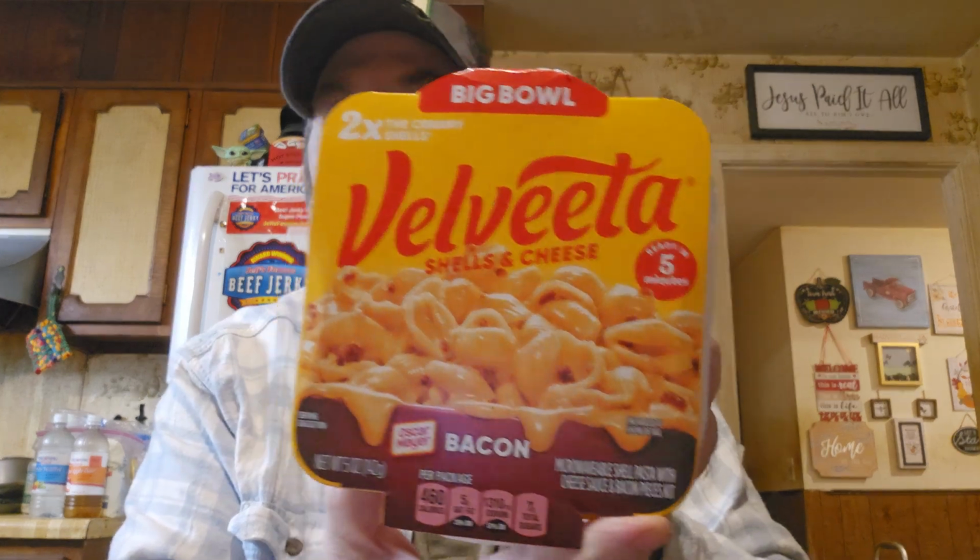So I went ahead. And I was showing in the video, I've got this Velveeta big bowl to try one day. Velveeta shells and cheese big bowl with Oscar Mayer bacon. I got this one at Walmart. I got the one that I tried yesterday at Dollar Tree. I think I already said that. But yeah, so that's what's going on today.